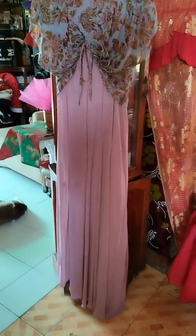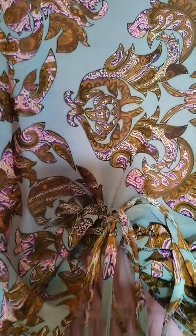So, here it is. This is my favorite piece. The long gown, very simple but elegant. The color is like light old rose or pastel. It has a cover attached. Can it be removed? It's already attached. Look at the details here. It's so nice. For those who don't like showing their arms, I think this is highly recommended.